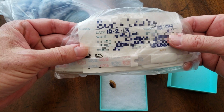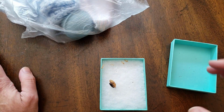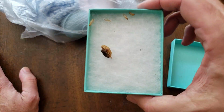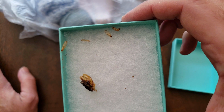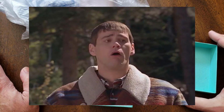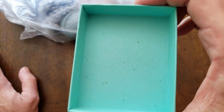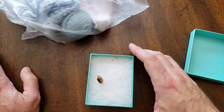As you can see here, he was born in 2013. This has been sealed. And somehow this bug has been living off the umbilical cord for 7 years. That is like the weirdest thing ever. And the grossest. Some kind of bug stuff in the cap here. Yeah, that just blows my mind.